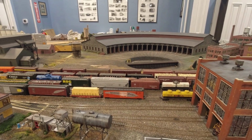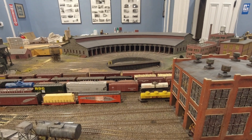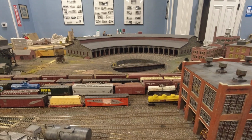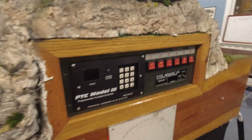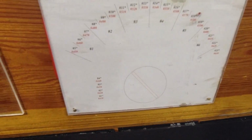We're in the process of getting the turntable to work again. Something wasn't wired right with it, and we've actually been in contact with the manufacturer on how to rewire it. It all works off that control panel up there. Oh, this one right here. Wow. There's a diagram. So everything will be digital once it's done.